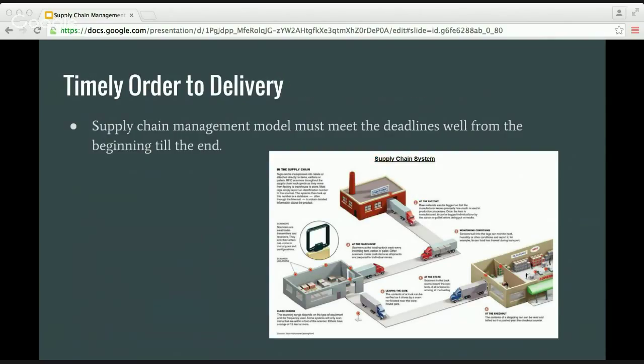Timely orders and deliveries are always important. Supply chain management models must meet the deadlines from the beginning till the end of the order. An organization's success depends solely on how successful the delivery of products is and when it reaches the customer's hands. Right from the order processing to manufacturing, receiving, and quality checks, and until the delivery to the customer, supply chain management models must be fine-tuned appropriately.